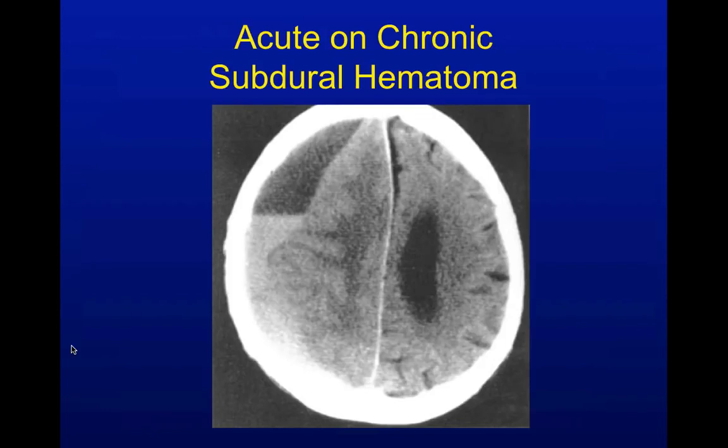How about this one? Well, the answer's at the top. So we have a chronic subdural hematoma in addition to an acute subdural hematoma. Now, how do we know that? Acute blood is bright white on the CT scan. It's just what it does. As soon as it clots, it turns bright white. So that's all this bright white stuff.